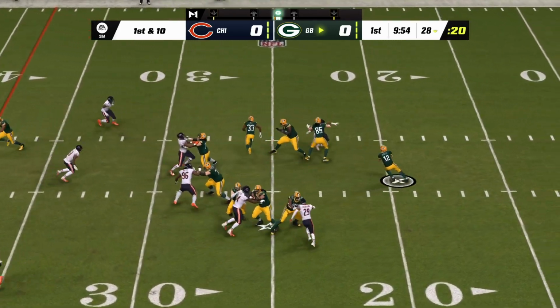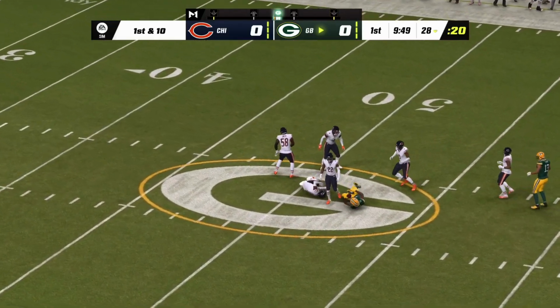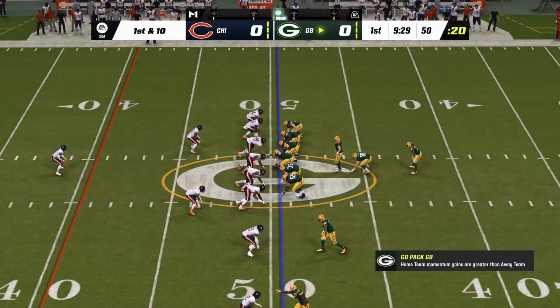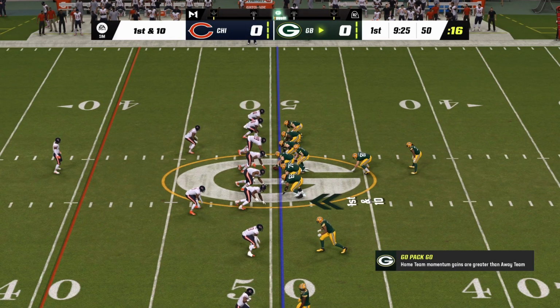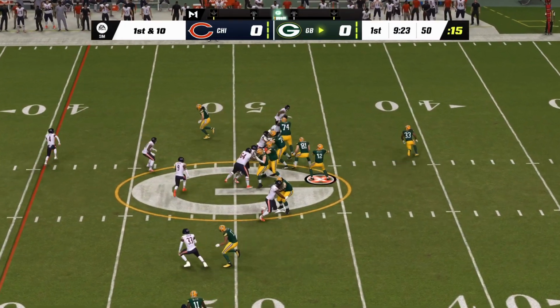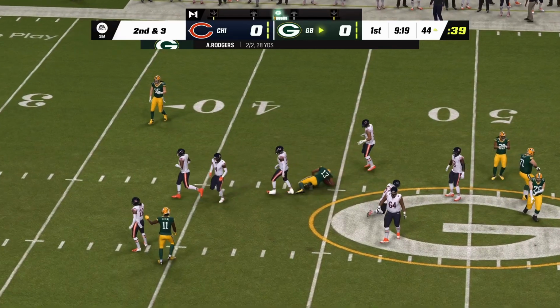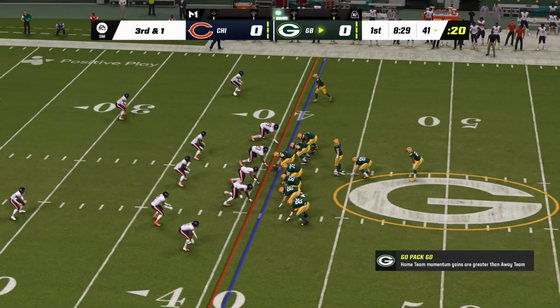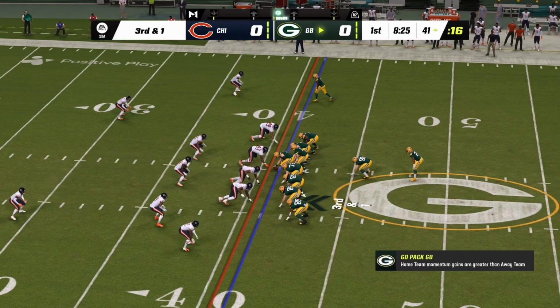Off the play fake to Jones. Here's Rodgers, and he's got his receiver. That's Sammy Watkins. Down. From midfield, here's Rodgers, and this will be stopped at the 44. How to make plays. Love a guy that can do that. We saw a perfect example of it right there.